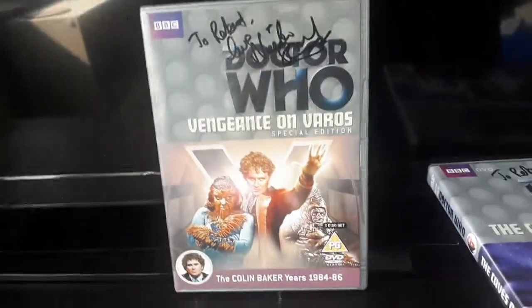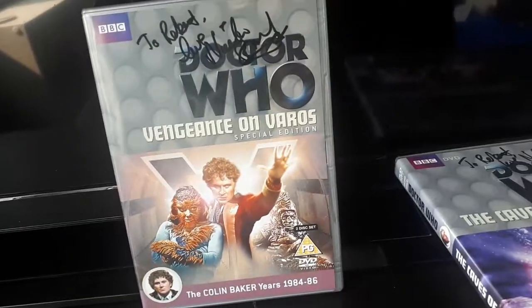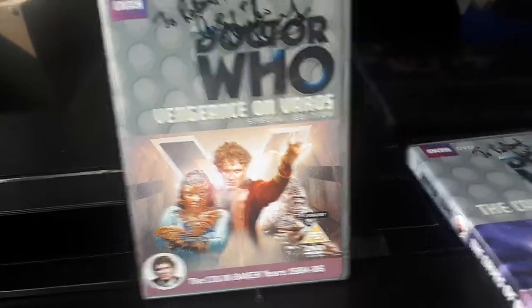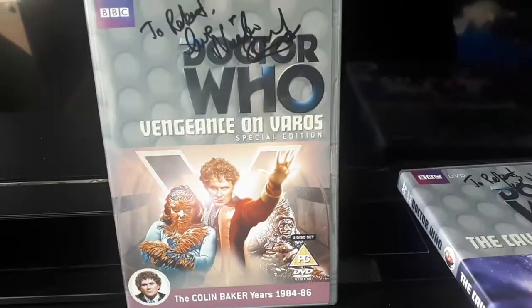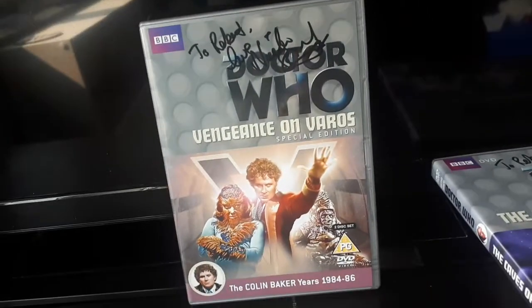It's my last autograph that I've got, and it is again Nicola Bryant, and this time it's a Colin Baker story, Vengeance on Varos. And I love Vengeance on Varos, really good story. Sil is such a creepy little git in it. I swear any story with Peri in it, there's always somebody that's a wee bit creepy.